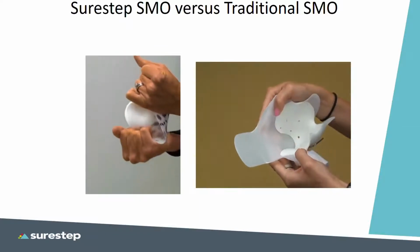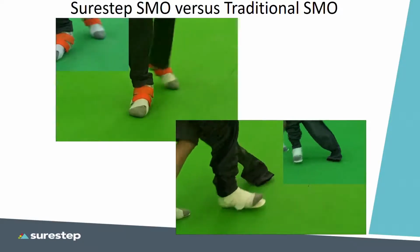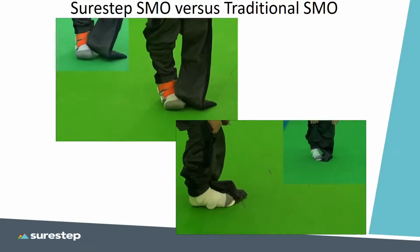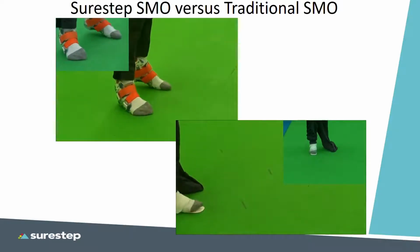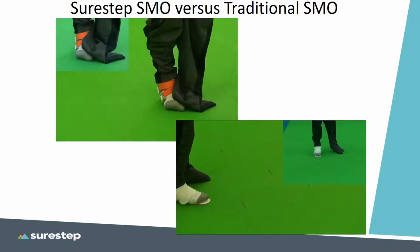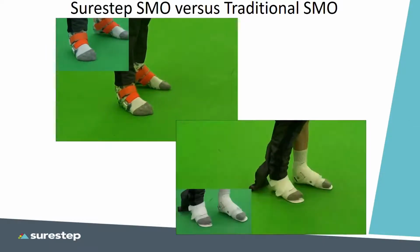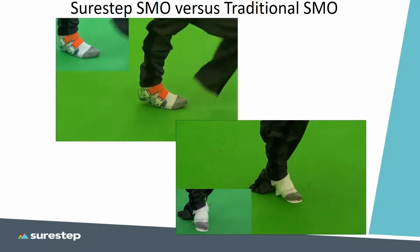How this translates to our patients is that on the top left we can see a patient pulling on his pants with the Surestep SMOs, and down to the right side we see the same task with traditional SMOs being utilized. Notice the balance reactions and the movement on the patient wearing the Surestep SMOs. And if we watch the video down on the right section, we'll see as he pulls his pants on, he in fact falls over when trying to put them on because the balance reactions cannot transmit down through the floor with the traditional SMOs.